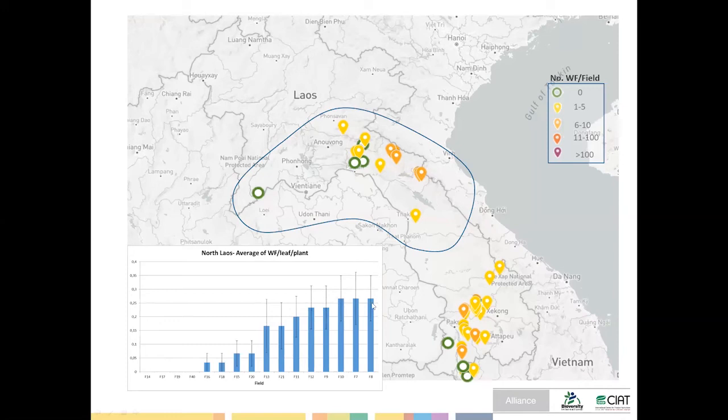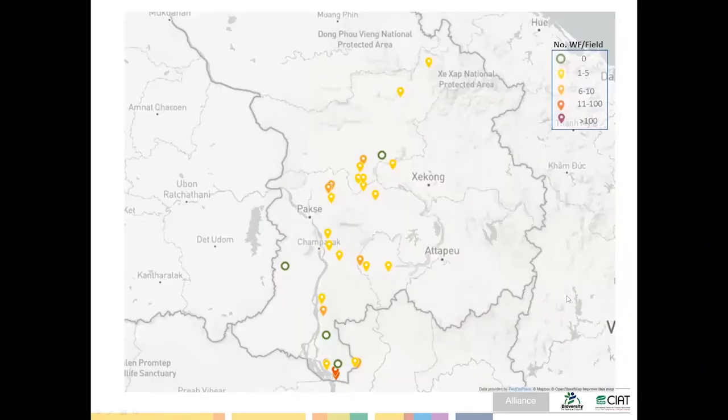Here we can see an average of 0.25. That is more or less six whiteflies per field. That is in one leaf, as I showed you how we made a sampling for the surveillance. In these graphs, you can see Laos, South Laos, and most of the fields have from 1 to 5 whiteflies.